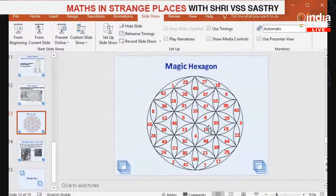What is the peculiarity? You add this: 15 plus 6 plus 14 plus 4 plus 13 plus 5 plus 31, 47, 33, 48, 32, and 46. So totally 12 numbers. You get 294. Similarly here, you take these 6 petals and also these 6 numbers. You get 294. Anywhere you go, this 6 plus also this 6 is 294. This 6 plus also this is 294.